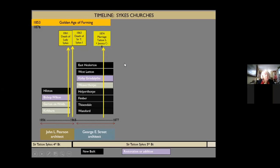Tatton II was a bachelor, and he remained a bachelor for several years, but at the age of 48, much to everybody's amazement, he married Jessica Cavendish Bentinck, who was 18, completely different in character to him. She was social, liked going out. She wasn't that interested in church building. He was more reclusive. So the marriage was really basically a disaster.